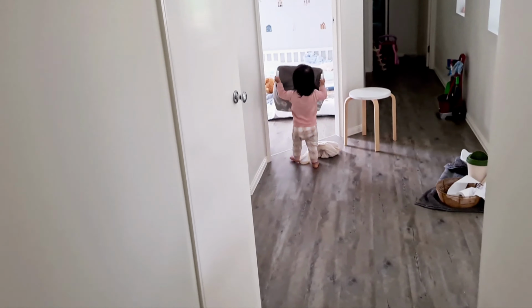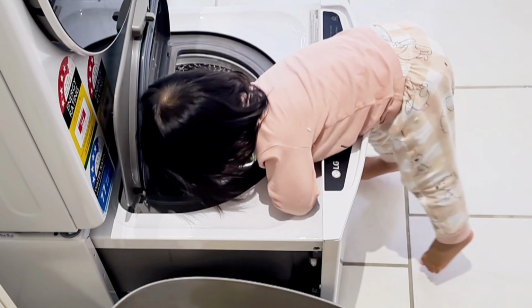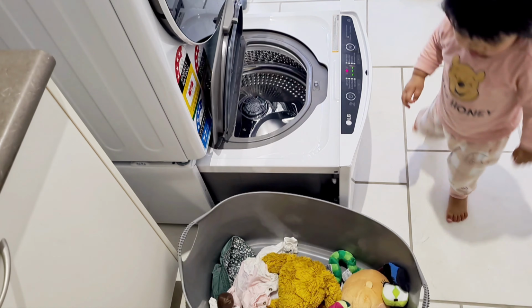Once she's done that, she puts her hamper back in the room all by herself without being asked. And then when the wash cycle is over, she unloads the entire washing machine without my help, and she is so excited and thrilled to save all of her stuffed toys out of the washing machine.